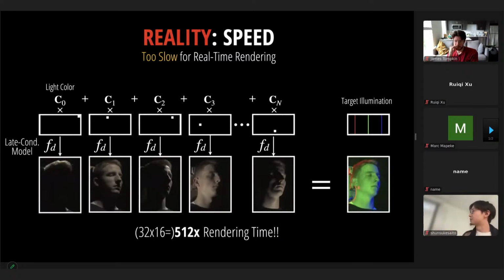So here's a problem. We have to run the network for each light direction and then add them up. This is very expensive because even for the 32 by 16 relatively coarse illumination representation, it already requires 512 runs of inference of a feed-forward network.